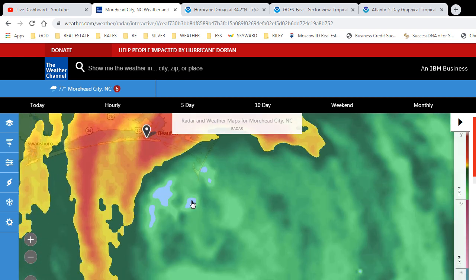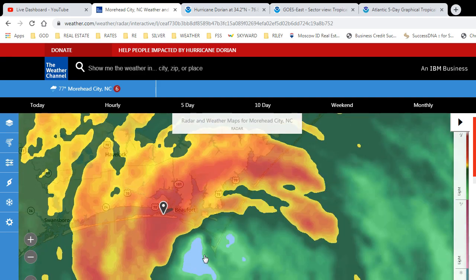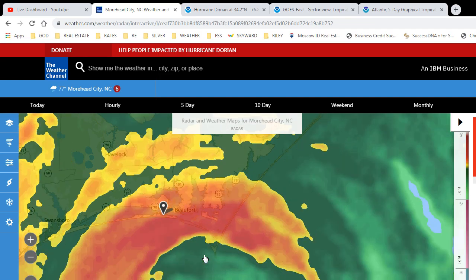Alright, so let's just recap for those of you just joining. This is Hurricane Dorian, Cat 1 hurricane. Obviously, we've been watching it for a while now. 90 mile per hour winds, 958 millibars on the pressure, moving northeast at 15 miles an hour.